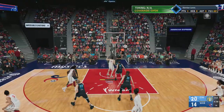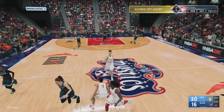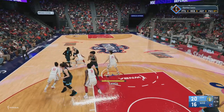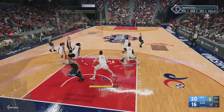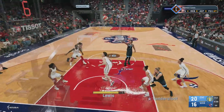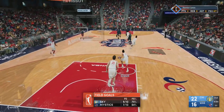Inside, Lewis. Up and in. Off to an efficient start, two for three from the field. Keeping her eyes up and her options open, Natasha Cloud is surgical in her approach. Now here's Copper. D right on her. To the middle. Candace Parker, the open look. And that comes off the assist by Courtney Vandersloot.